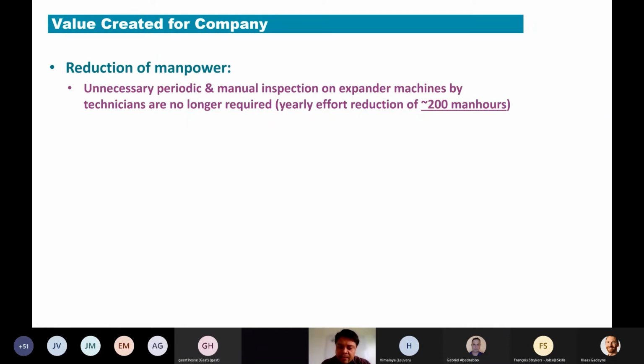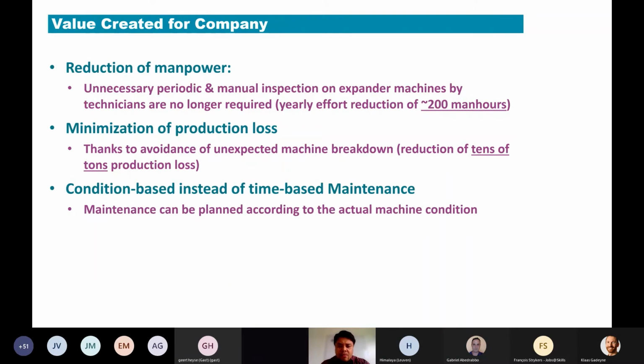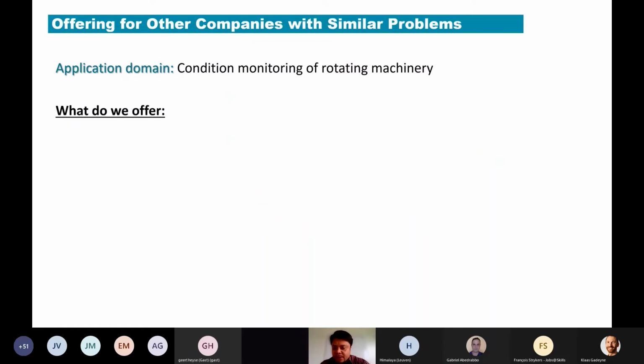What we have created with this company is that if we use this health indicator as a digital twin, they don't have to send their technicians every week. So we can reduce the effort. They only need to send their technicians when there is an alarm, when the health indicator drops below a certain threshold. Because we continuously monitor the health condition of these critical assets, we can avoid unexpected downtime, and in this case minimize the production loss. And now they can migrate from traditional time-based maintenance to condition-based maintenance. Okay, what we can offer for companies with similar problems.